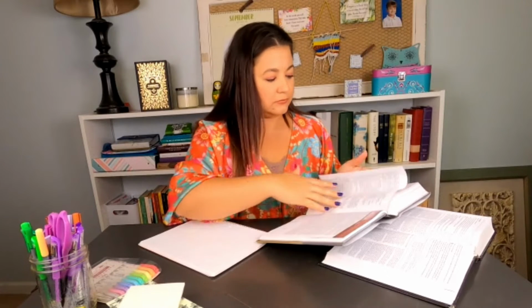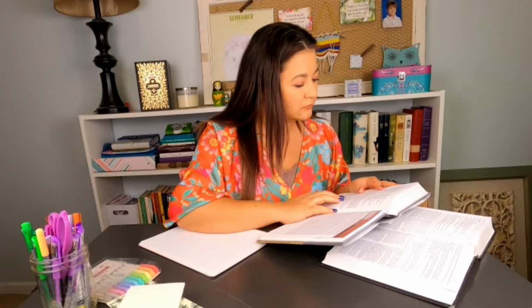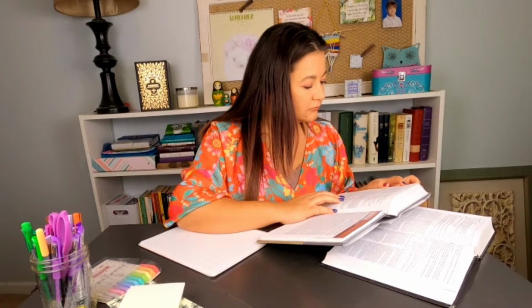1 John chapter 2, Christian Standard Bible. My little children, I am writing you these things so that you may not sin. But if anyone does sin, we have an advocate with the Father, Jesus Christ the righteous one. He himself is the atoning sacrifice for our sins, and not only for ours, but also for those of the whole world.